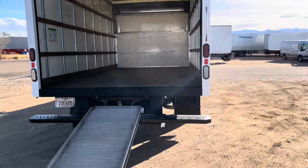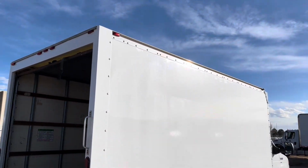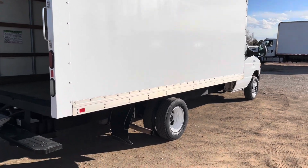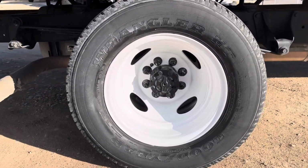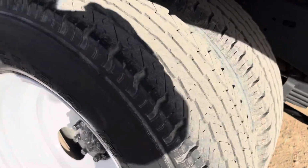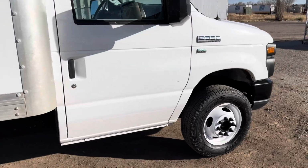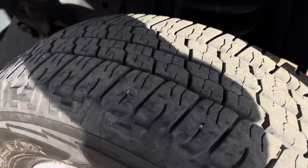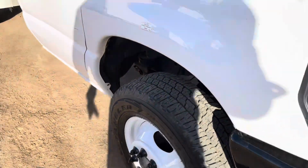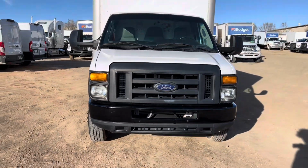Okay, let's check out the passenger side. Coming down to the wheels and tires. Front wheels and tires. Now this bumper right here, this front bumper has been repainted.